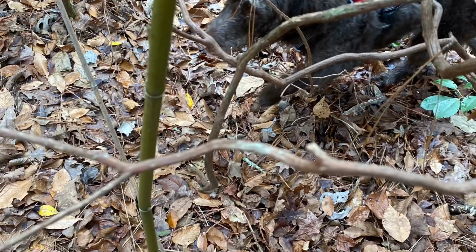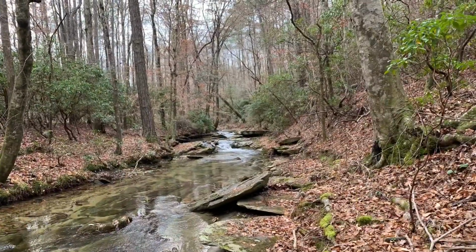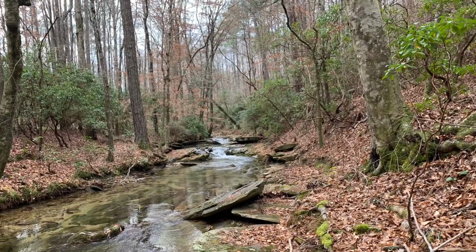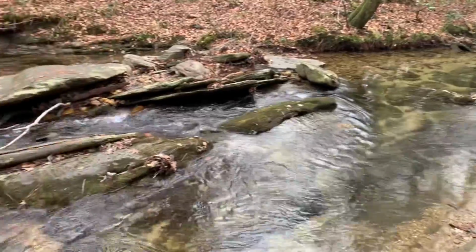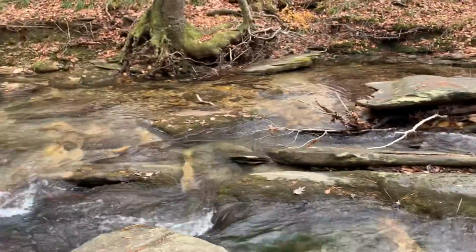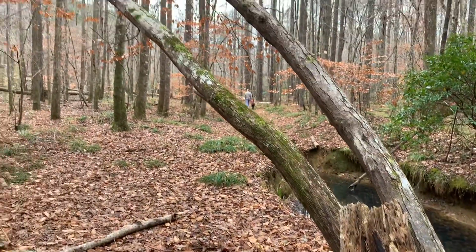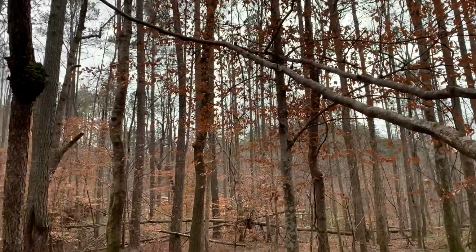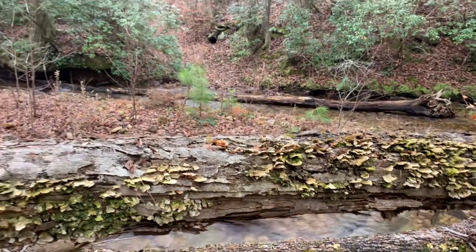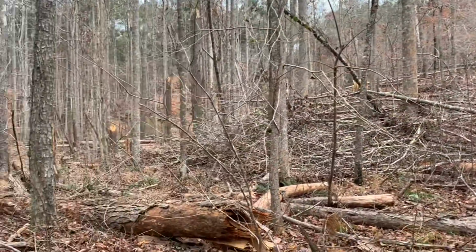Once we crossed the creek, Brian and Carson found some bamboo. We came across another crossing to continue the trail and rock hopped our way across. We finally came to a spot where we couldn't cross and turned around. There was a lot of evidence of a bad storm.